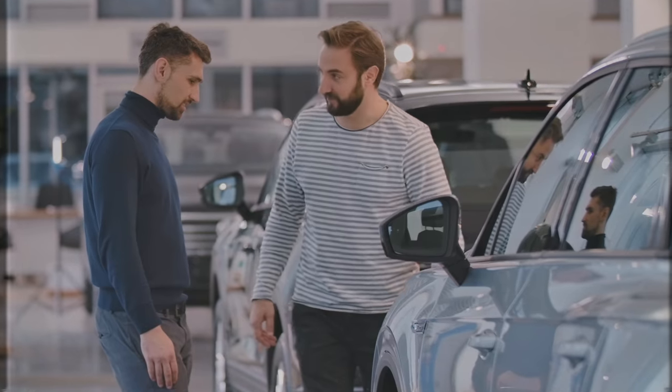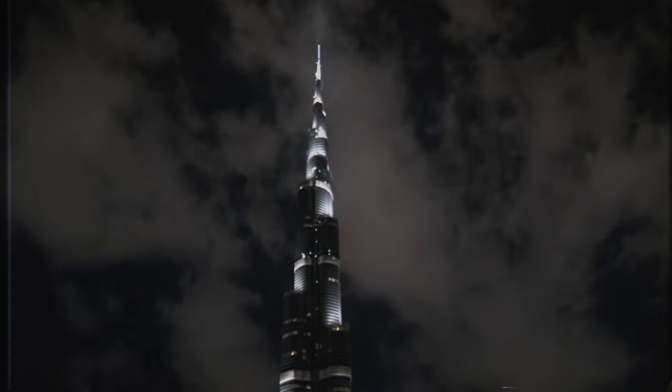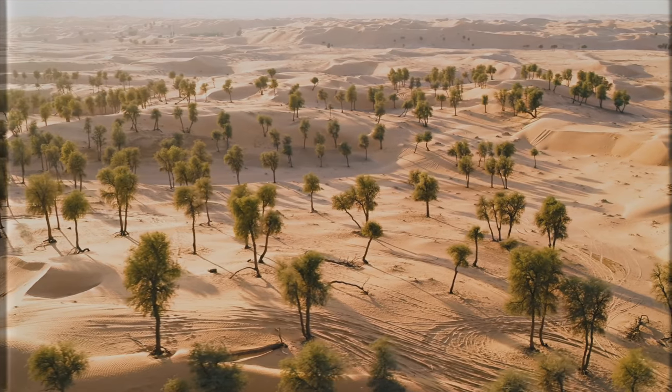So today I'll be renting out the cheapest possible car I could find in Dubai and then going on a road trip to explore the rest of the UAE. Well, a small part of it. Hope you guys enjoy. Let's get on with it.